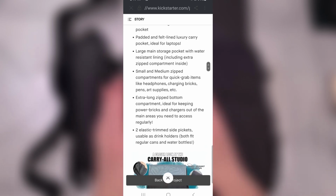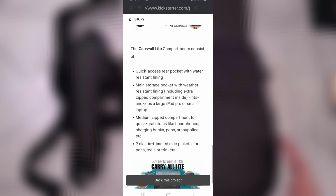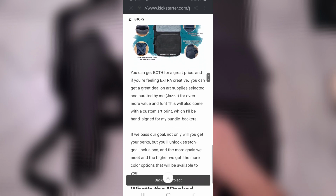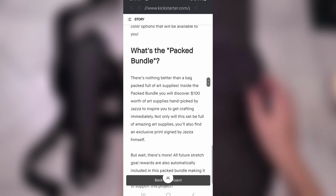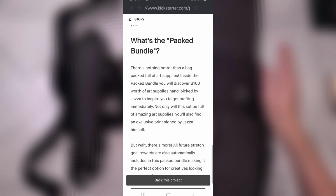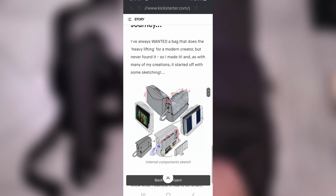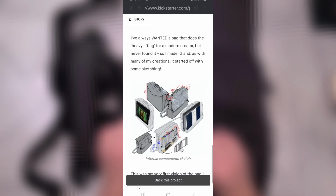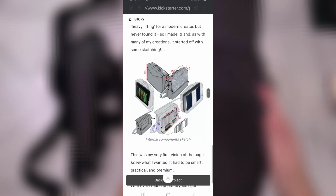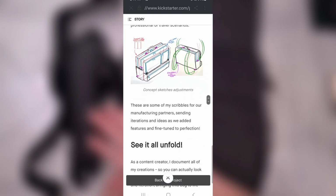It's not like ordering from Etsy or from a shop and you expect to receive the product in like a month's time at the most. With Kickstarter, it can take a lot longer. Also with Kickstarter, sometimes if you don't hit certain goals, they're not able to offer certain options. Like in this scroll here of the Kickstarter page itself, it mentions wanting different colorways available for customers, but if we don't hit certain funding goals, it won't be possible.